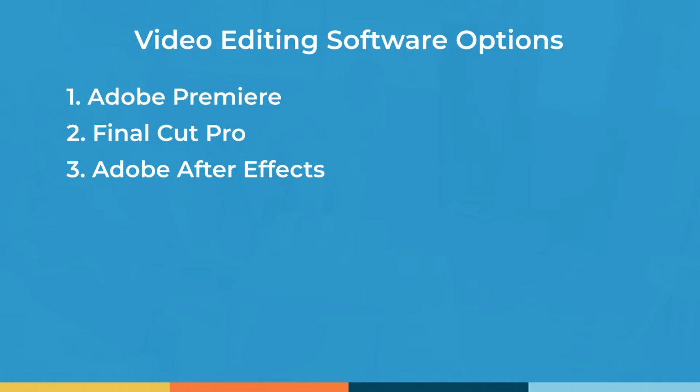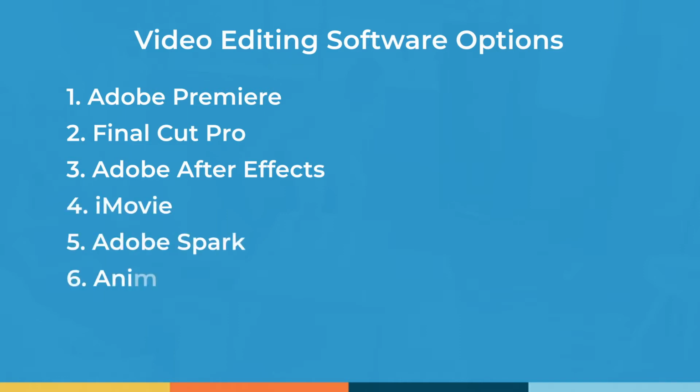And then there's some simple, less expensive options as well, and that would include iMovie, Adobe Spark, Animoto. YouTube and Facebook are also options for editing video. If you actually upload a full video, you can do some editing within those programs as well.